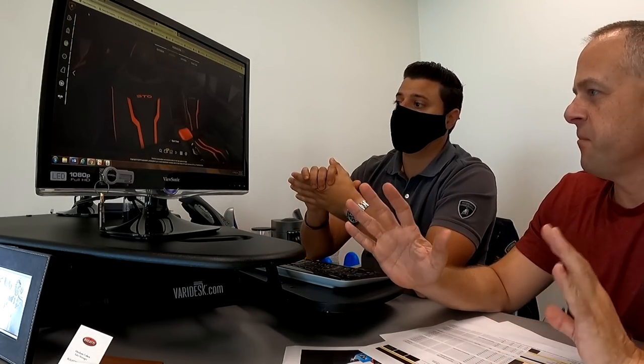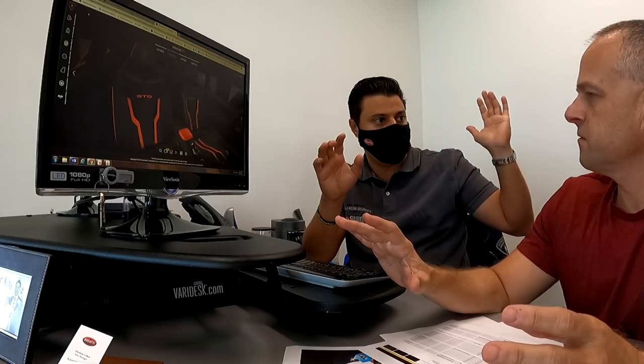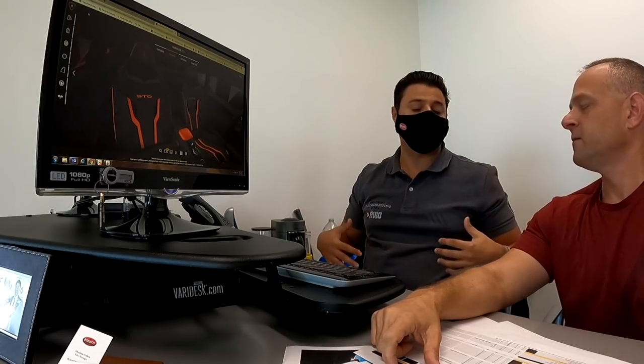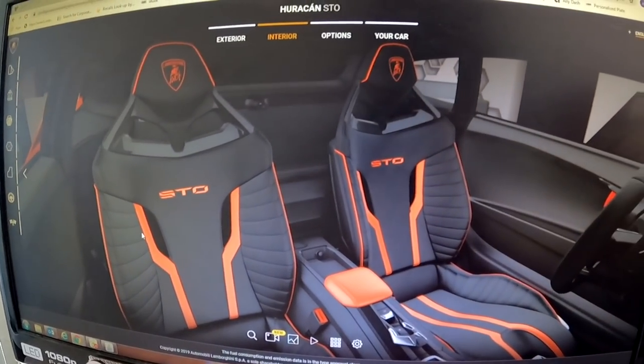Carbon fiber racing seats? Are these the bucket seats or do they adjust? So you only have two options. You have the race seat, which you're familiar with, which Lamborghini's always had. And then you have the new sports seat. That's this. They're manual seats, but they recline. They give you more space. They have more padding. They're a lot more comfortable. And you can adjust them manually. So those are the STO seats.